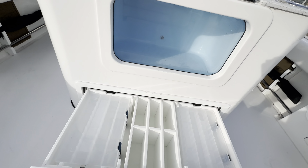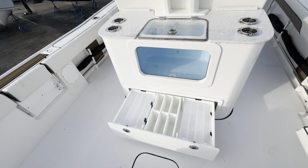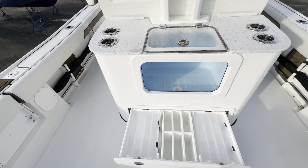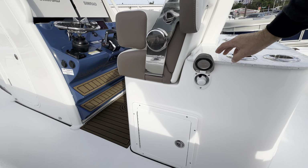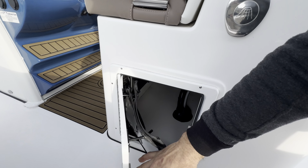Let's see what we got here. Whoa, look at that tackle storage. Wow. You know, Tidewater's a fully foam-filled hull. They get two fillings, one inside of the mold and one once it comes out. Freshwater wash down right here on the back of the leaning post. I'm probably gonna fill that up with batteries. I imagine that's what's going in there.